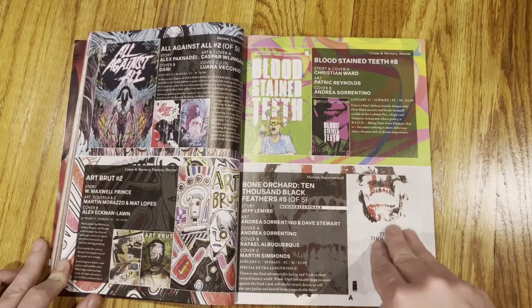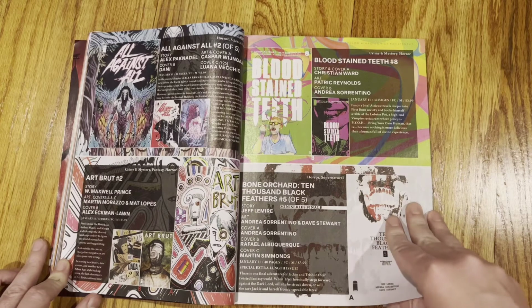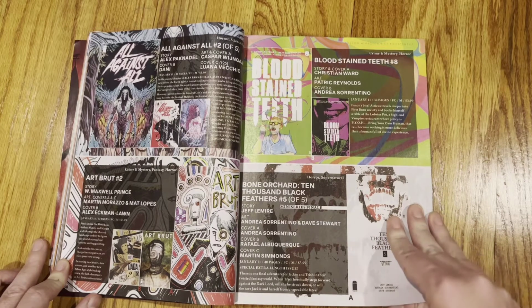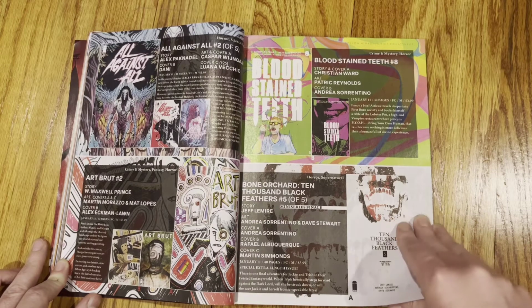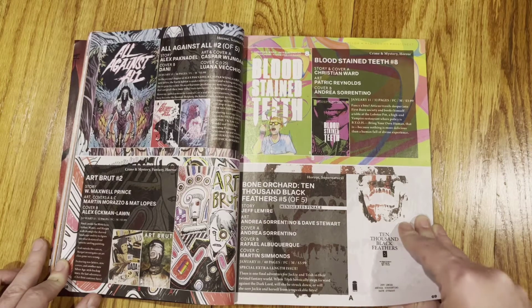Bloodstained Teeth is wrapping up the first arc. It's been an entertaining yarn for sure. Patrick Reynolds on art. It's been really great with the bright neon colors and the 80s style throwback imagery. Bone Orchard, 10,000 Black Feathers, number 5 of 5. It's the finale of the Lemire Sorrentino horror miniseries. You all know I worship at the altar of Jeff and am generally a fan of all the things that he does, and this is no exception.